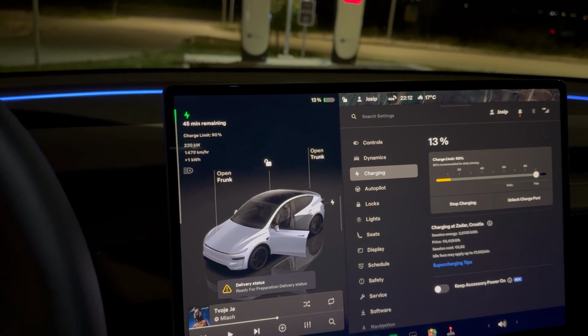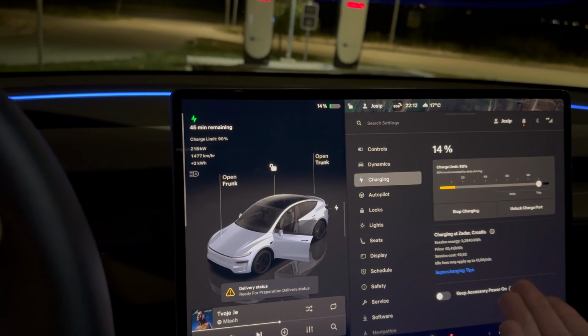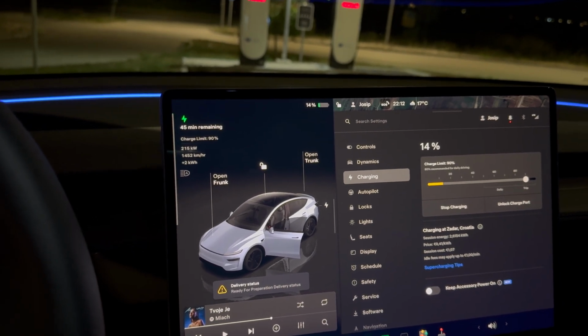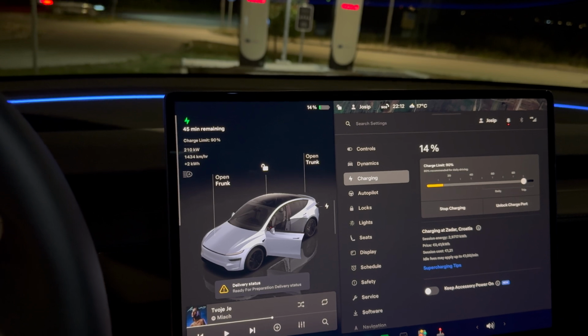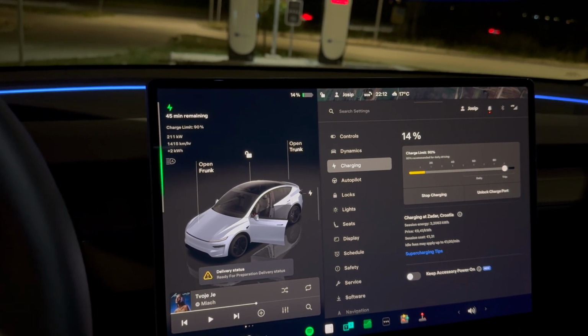starting to drop. Okay, so it's already at 14%, but from almost 10% to 90% at this pace, it's gonna take 45 minutes. I'm not gonna stay here for this long, but I'm just gonna charge to 50 and leave. But just wanted to showcase this one.